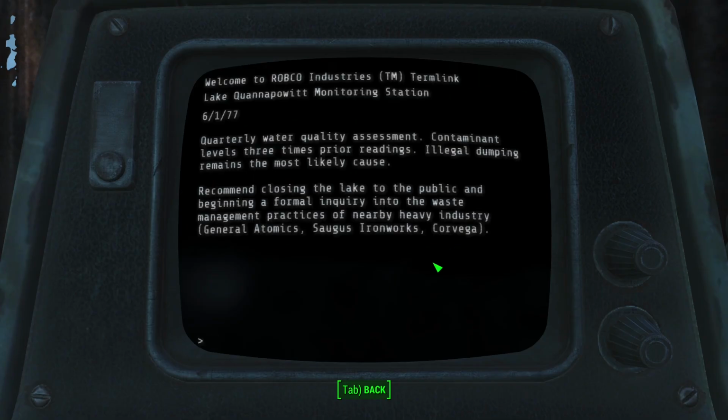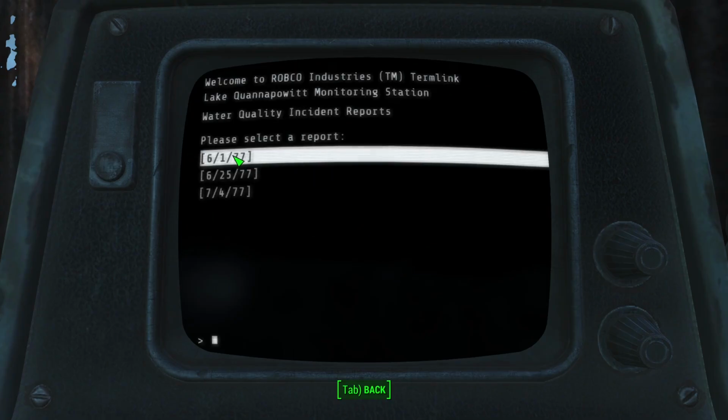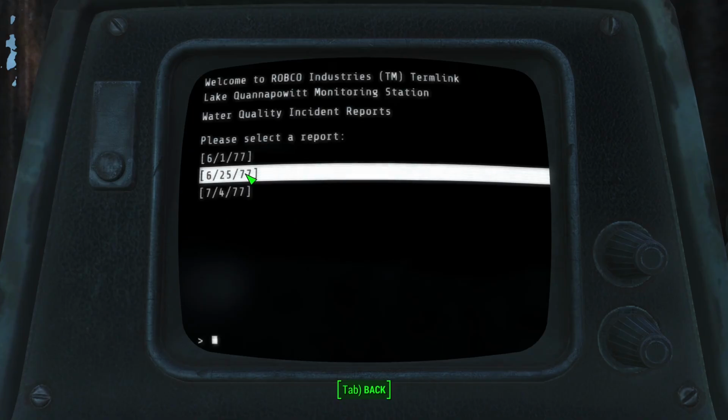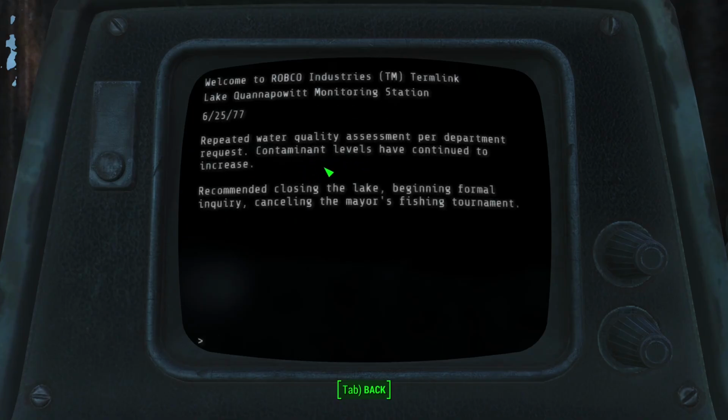But they didn't close the lake, that didn't happen. So then just over 3 weeks later on the 25th of June, repeated water quality assessment per department request, contaminant levels have continued to increase. Recommend closing the lake, beginning formal inquiry, cancelling the mayor's fishing tournament.